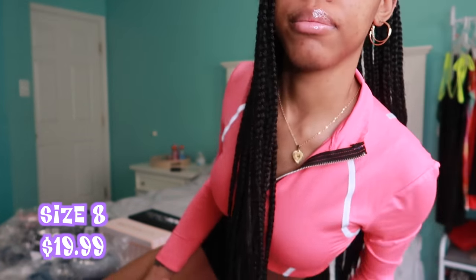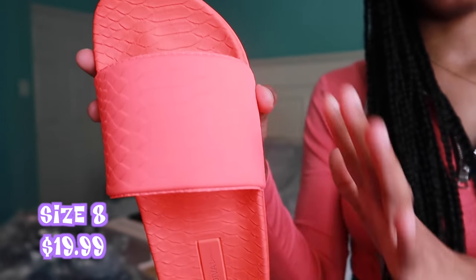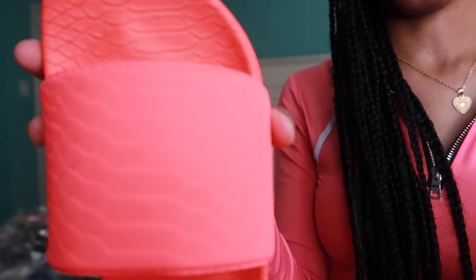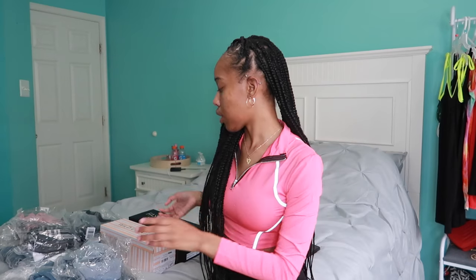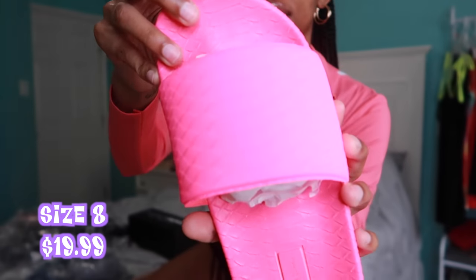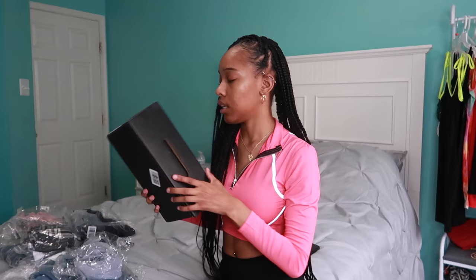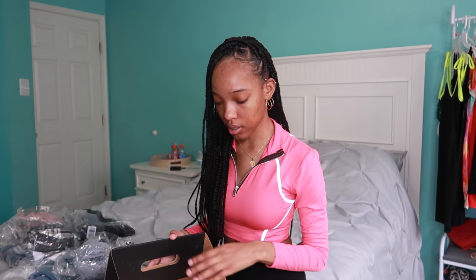I don't even know if the lighting is going to permit. Okay, so when I zoom in a little bit, you can kind of see the color difference, but the lighting is still not picking up how vibrant these are. So to go along with those sandals, I got the same kind but in hot pink. Look, see, they look exactly the same, but these are hot pink. Let me see. Okay, y'all can kind of see it a little bit better, but these are really, really hot pink. The next pair I got, I think, let's see.